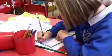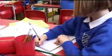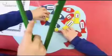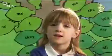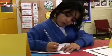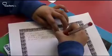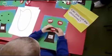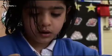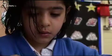I was looking for split digraphs. Split digraph word. The children love using words like phoneme, split digraph, grapheme because they're big words and it makes them feel grown up.